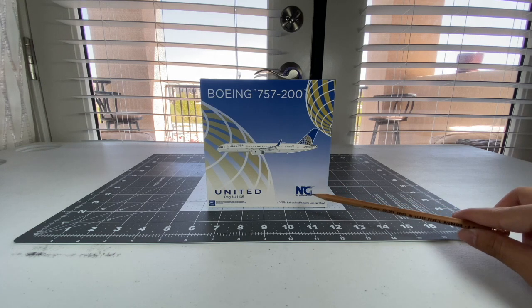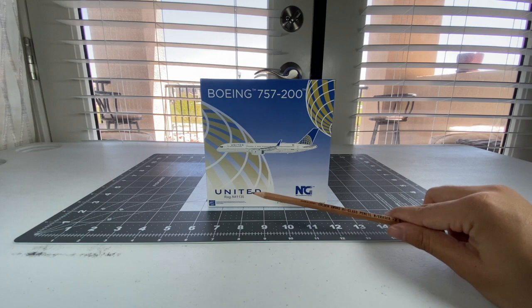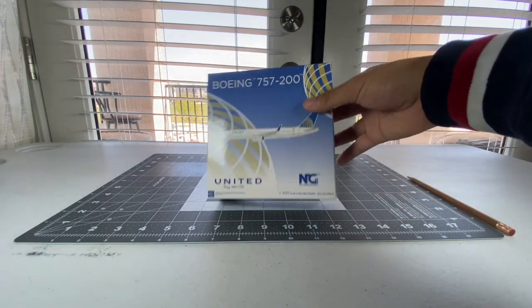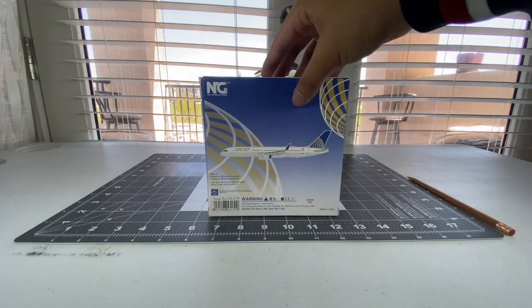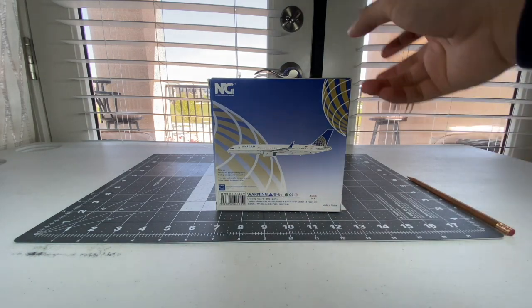So speaking of that, there's your NG Models logo right there. 1:400 scale diecast collectible model. United Airlines registration is N41135. Backs, pretty much the same. Sides, pretty much the same as well. Social media, and item number 53179.